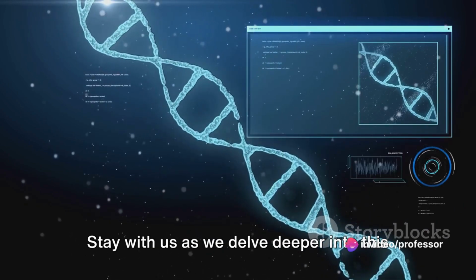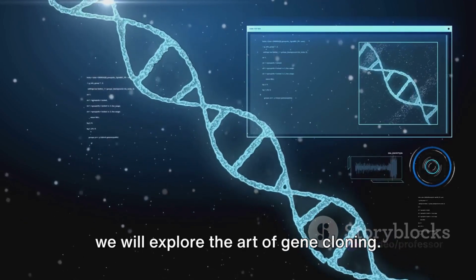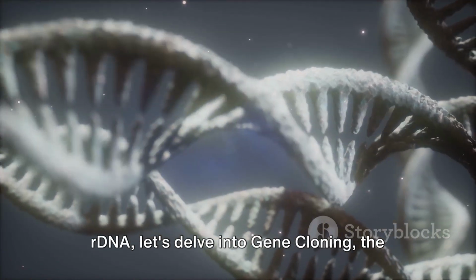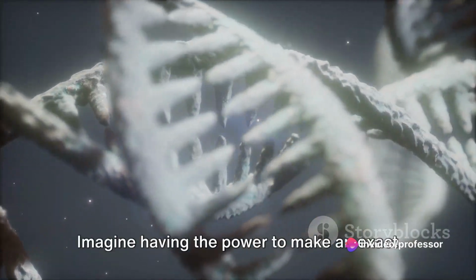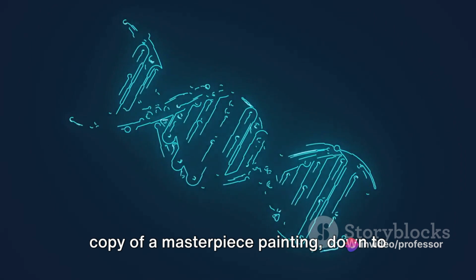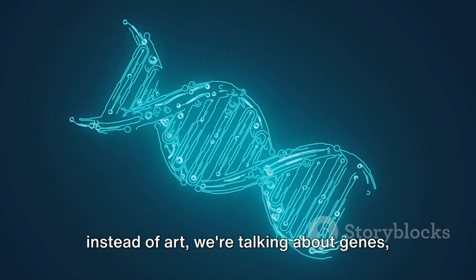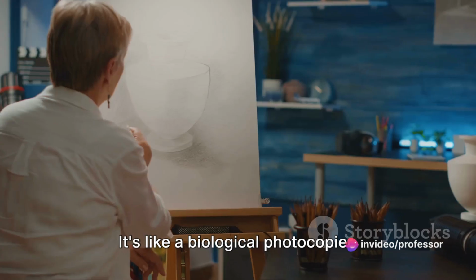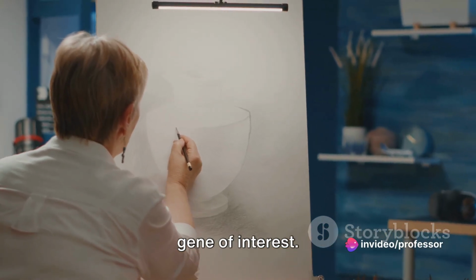Stay with us as we delve deeper into this fascinating topic in our next scene, where we will explore the art of gene cloning. Now that we have an understanding of rDNA, let's delve into gene cloning, the process that makes recombinant DNA technology possible. Imagine having the power to make an exact copy of a masterpiece painting, down to the last brushstroke. That's what gene cloning does, but instead of art, we're talking about genes, the fundamental units of heredity. It's like a biological photocopier producing multiple copies of a specific gene of interest.